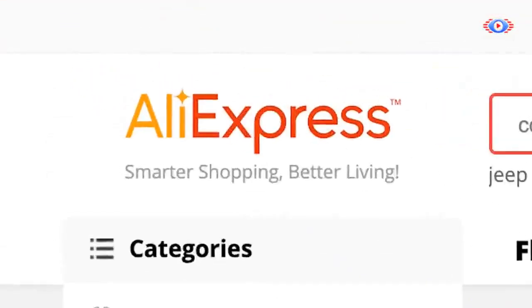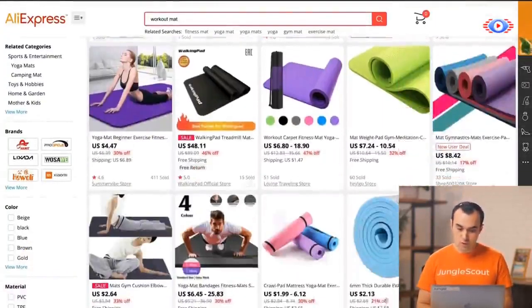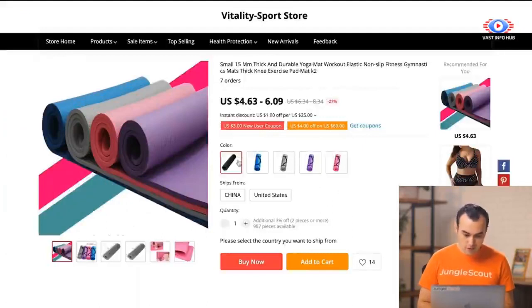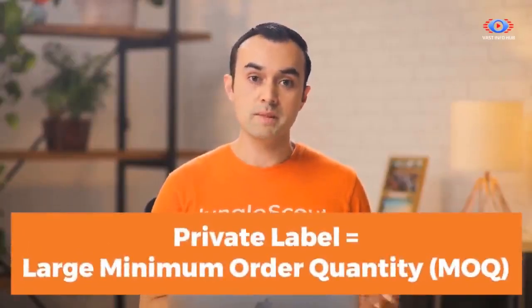The other popular place to find products to dropship is AliExpress. It's a business-to-business website that puts e-commerce entrepreneurs in touch with suppliers who are looking to dropship their goods. So again, you just type in the product that you're after. So in this example, I'm gonna type in my workout mat, and just like Amazon, a variety of products will show up. When I click onto one of these listings, I'm gonna see more information about it, some of the different colors and options that are available, the price per good, as well as the price of shipping to the US.